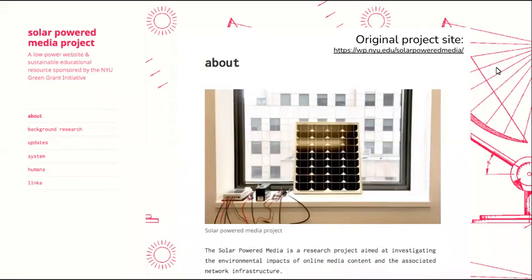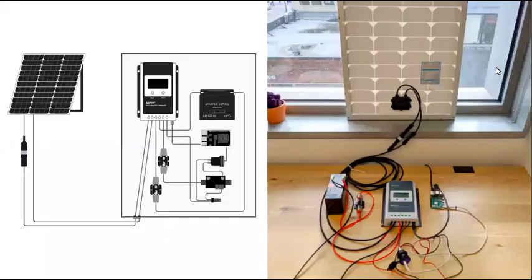To more deeply investigate the power consumption of our online actions and compare different design elements and choices, we created the Solar-Powered Media Project, a system designed to experiment with the intrinsic qualities of renewable energy sources in order to create more resource-efficient content and foster more energy-positive behaviors. To understand the environmental impact and energy expenditures of different server processes and front-end design decisions, we built a small solar-powered website and server using widely accessible off-the-shelf components.